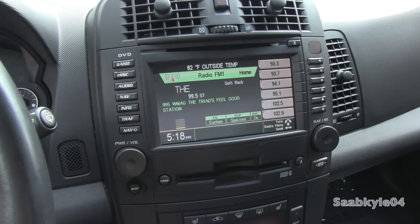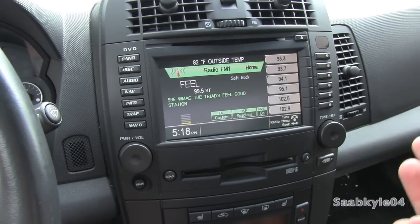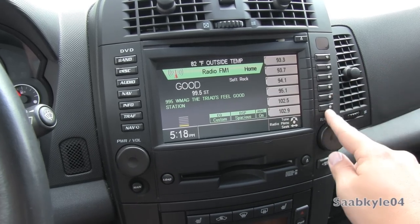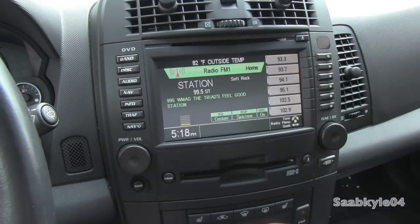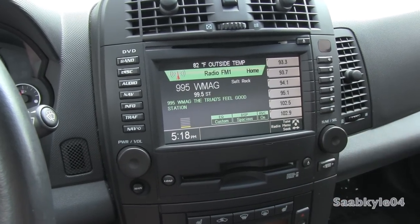So hitting the band button up top brings up your main radio screen where you can access your FM, AM, as well as XM stations. Preset stations off to the right hand side here, activated via the buttons, and all of your song, artist, station information automatically shows up on the screen, including your equalizers and more.